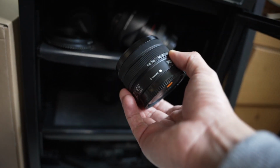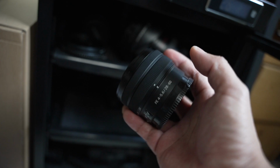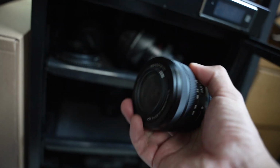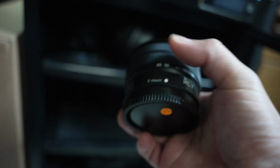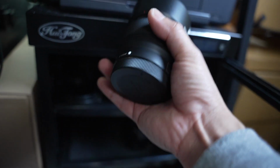This is the lens that I use a lot. I bring this out a lot because this is so small. This is the Sony 28-60. I love this a lot because it collapses. This lens was given to me by my buddy Aaron.